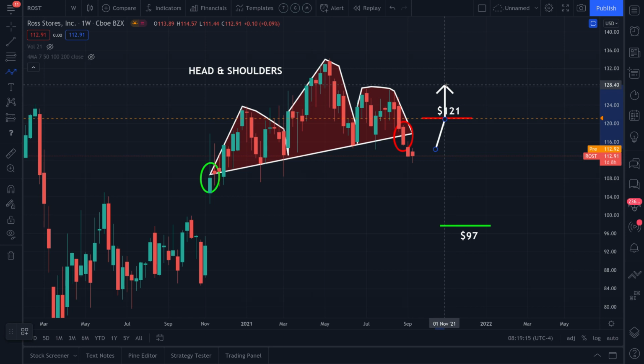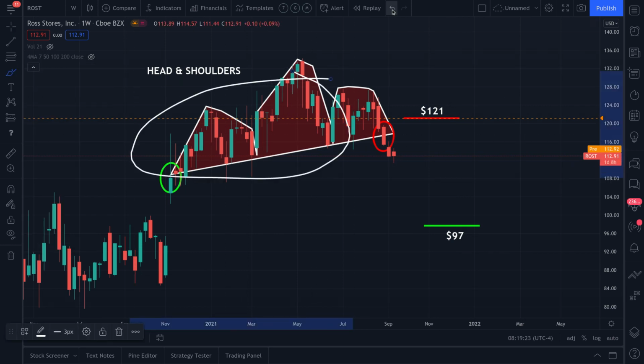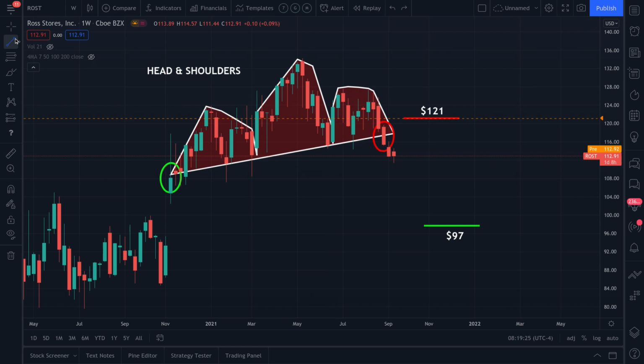So that's everything. That's kind of the blueprint. So the reason why I'm entering. For the first reason, I think it's pretty obvious. This is a bearish pattern. But going into a little bit more detail, elaborating as far as why.